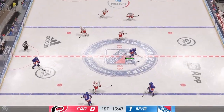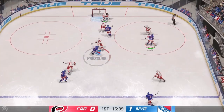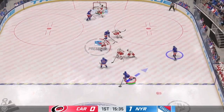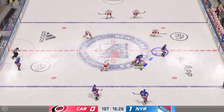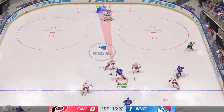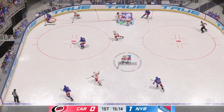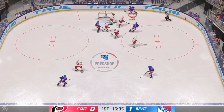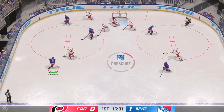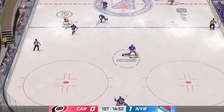New York's looking to break out. Moving into the attacking zone. New York's got it now. They try to maintain possession inside the defensive zone. Moves with the puck at the corner. And he takes the feed. Oh, what a slick stop by Anderson. The goaltenders are the last line of defense for a reason. This time, he bails his team out.